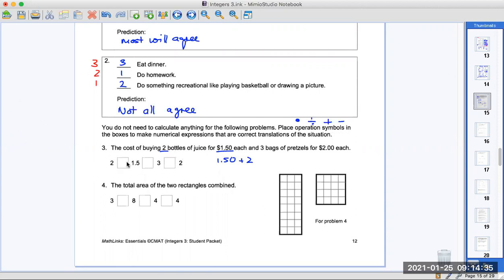I don't know. So if you buy 2 sodas for $1.50, would you do 1.50 plus 2, or 1.50 times 2? Times 2. Exactly, it's times, right? Good. And then what else? Then we have 3 times 3 bags of pretzels. So what would be right here? Times, and what do we do with these two amounts? We add them. 2 times 1.5 plus 3 times 2. So those are the symbols that go in here. And of course, we multiply first and then add last. So we would say 2 times the juice and then plus 3 times the bags of pretzels.